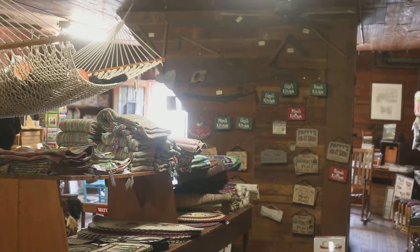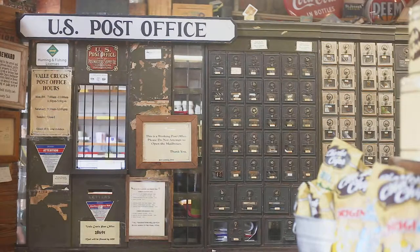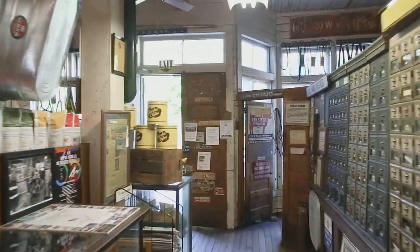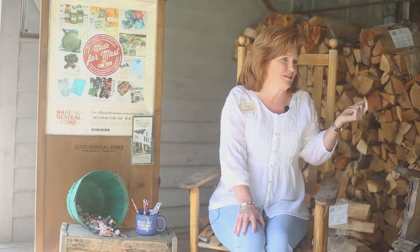One of the big parts of that is the post office. That was one of the most important things to the residents here, because when the store closed in the 70s, the post office closed. When John and Fay bought the store, one of the first requests was, please reopen the post office. And so they did. I think it took a while, but they made it happen because it was important to the community. And this is the only place that you can have a Valle Crucis address, is to have a post office box here.